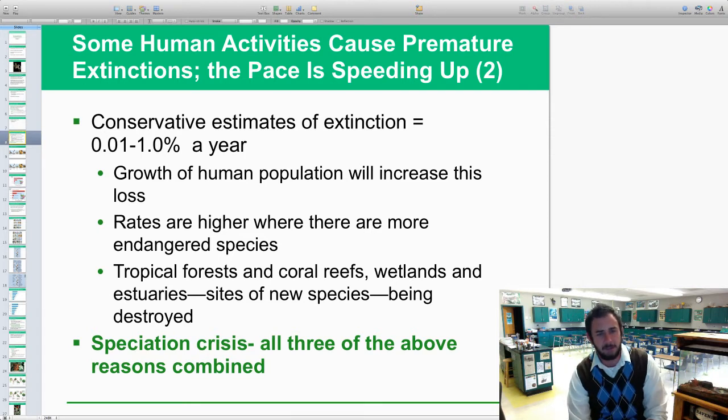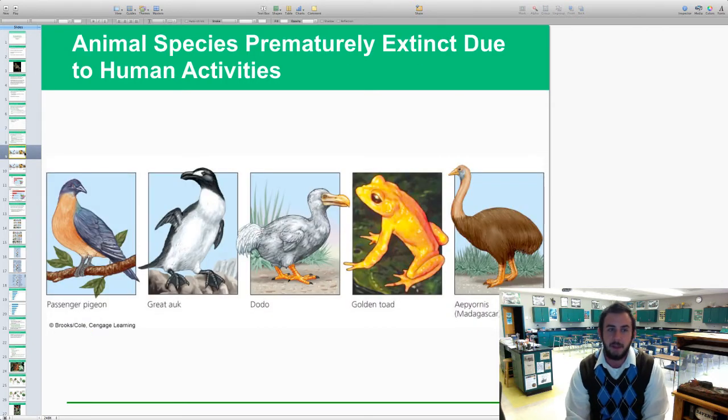All 3 of these things, human population growth and the destruction of these ecosystems high in biodiversity, lead to what we call, as a vocabulary term, the speciation crisis, where all 3 of those play a factor, and we are increasing the extinction of species on a regular basis. Your book gives you a few examples of some of the sad stories that led to premature extinction due to human activities, like the passenger pigeon, which we talked about earlier in the case study, the great auk, the dodo, and the golden toad.